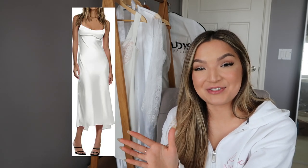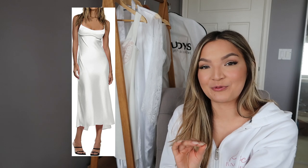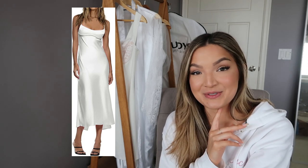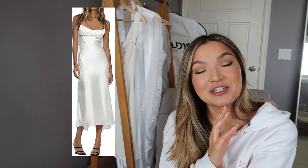All right, so this dress right here. I stumbled upon this dress about 2 to 3 weeks before my wedding, and I already had a dress in mind that I was going to wear for my rehearsal dinner, and I decided to just buy this dress and wear this dress instead because I fell in love with it.